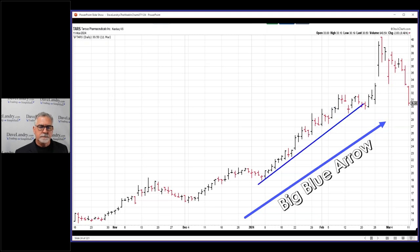Now, it also accelerated higher. So if you rewind the tape, you'll see that I had it listed as an accelerating momentum strategy type of stock. I almost said trend pivot pullback. I was looking at this little pivot point here. But accelerating momentum strategy, you're looking for a trend, and then you look for that trend to accelerate higher, and then you look for the pullback.